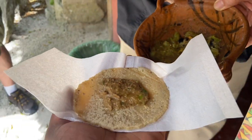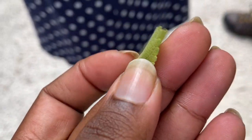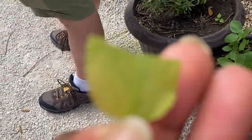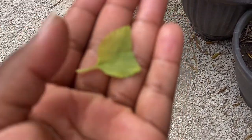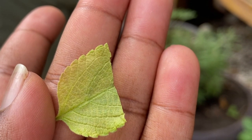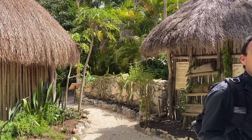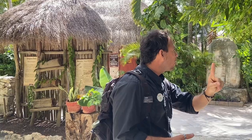Yes, no, a long time ago I used to read about good things about food. Nobody guesses. Till today, nobody guesses. Cardamom. Cilantro. No, that's not cilantro. It's not mint. It's peppermint. Peppermint. Here at the Yucatan Peninsula, we have a special way to survive.